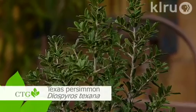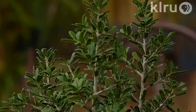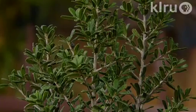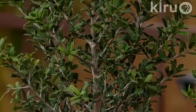It does produce a fruit on the females. So if you're going to select a Texas persimmon, you might want to look at the nurseries in the fall around August. If you get a female, it may make a little bit of a mess on your sidewalks or your driveway. Yeah, but the possums and the raccoons eat them. They'll clean it up.